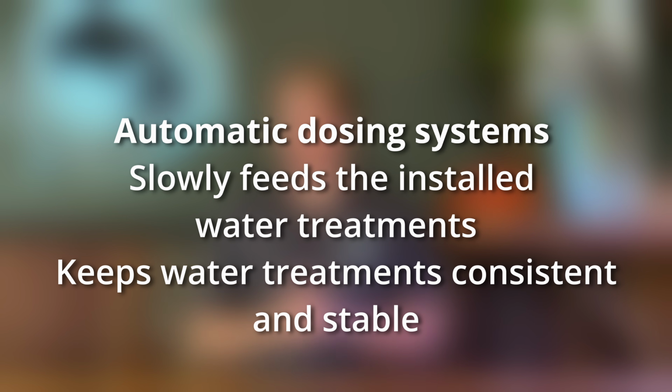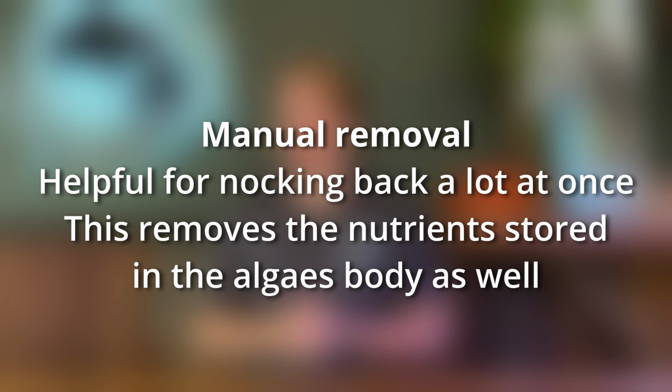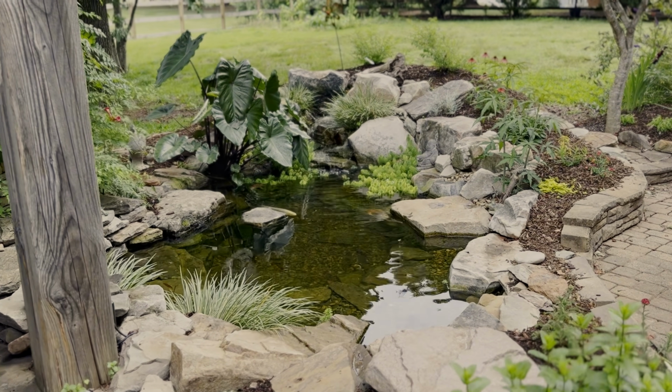And auto-dosing systems, which will gradually feed different water treatments into your water feature, keeping it nice and healthy and well supplemented. And of course, algae can be removed manually, which is a good way to break back a big chunk of the algae issue you might have. Do a little bit of research and read any instruction manuals before you use any of the water treatments we mentioned, but this should do a good job taking back a lot of the algae without too much headache.